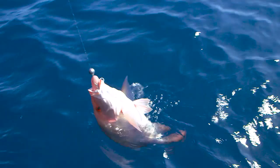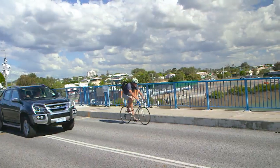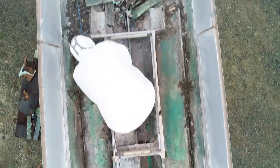It was a very solid nanny bite, and with a few good fish on ice, we decided it was time once again to hit the road. But this time, there's a twist. And later in the show, Project Boats on a Budget.